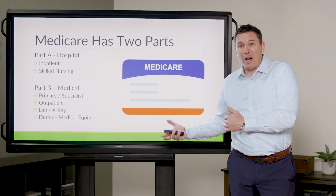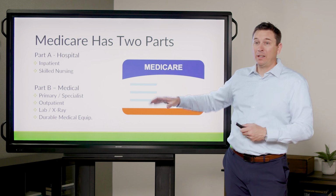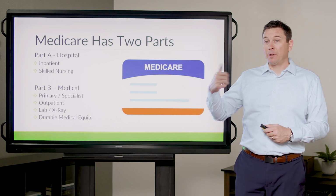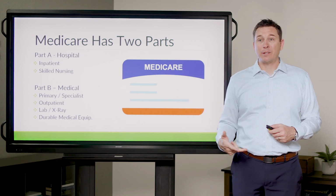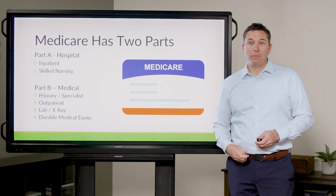Part A of Medicare is your hospitalization. So anytime you're admitted to a hospital, Part A is kicking in. Part B is everything outside the hospital: your primary care doctor, specialists, emergency rooms, even outpatient procedures. All of that falls under Part B of Medicare.